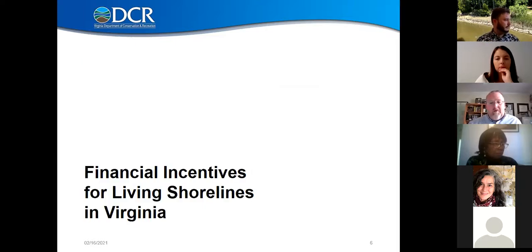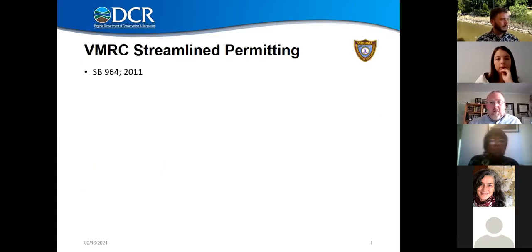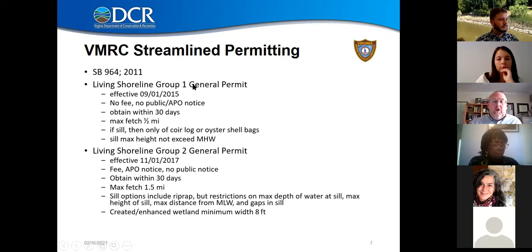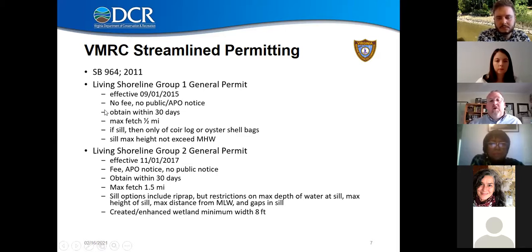So let's talk about some other financial incentives for living shorelines. When I mentioned that you need a permit for these, you might not think that's a financial incentive, but if you decide to do a living shoreline and it meets some conditions and you get one of these general permits, if your project is eligible for that, there may be no fee. In fact, if it's one of these really small projects, Robyn mentioned the fetch limitation for VCAP funding, and you can see that applies right here to this group 2 general permit. If it's one of these smaller projects with a smaller fetch of half a mile, you might have no fee for your permit. And so there's your financial incentive for choosing a living shoreline as opposed to some other solution.